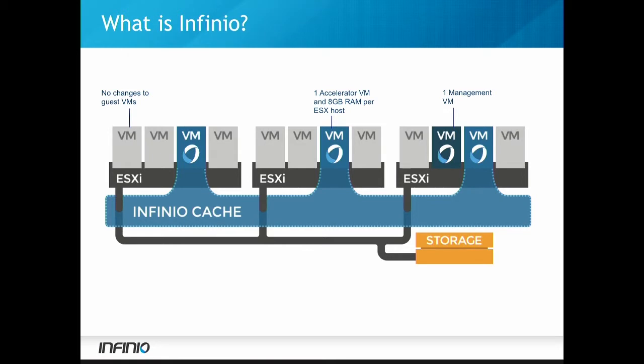So what does Infinio do? We sell software to small and medium businesses that speeds up your storage. If you have a virtual machine infrastructure, we work with VMware. The ESXi hosts there, think of those as physical machines. They all talk to a central storage in the back end. And we add a new virtual machine to each host, and we use some of the CPU and RAM that you're not using to have a RAM cache. We also dedupe within machines and across machines. So we're a distributed dedupe cache.